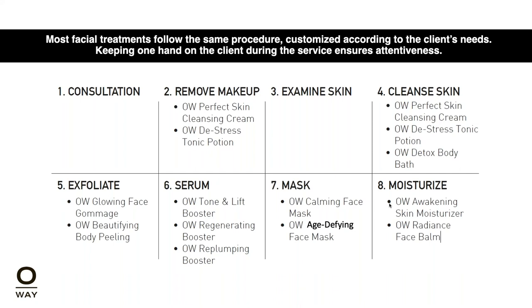So one, you're going to start with your consultation. You're going to remove their makeup, and you can use this, I always say the perfect skin cleansing cream, just to take off their makeup, and then using your toner. Then examining their skin under the light to determine what type of exfoliation, what type of mask, and what serums you're going to do. And then after you examine, you're going to cleanse with whichever one product you think is best. So just to recap, we did the Perfect Skin Cleansing Cream and the Detox Body Bath. Those are your choices. You could also use the Materia Body Soap as well, or bar soap, I'm sorry.